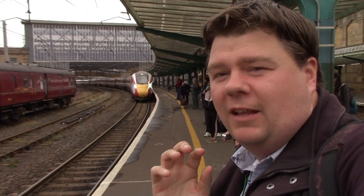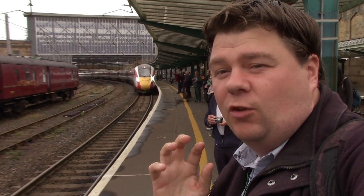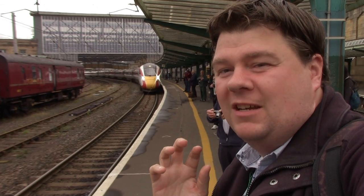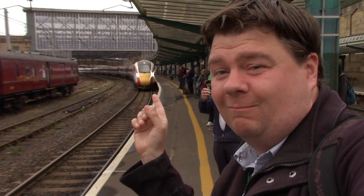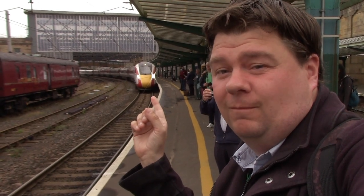We're now waiting for the Class 86 electric locomotive 86259 Les Ross to come to the platform. Unfortunately though, there might be a possibility of a blockage with the LNER Azuma. Hope not.